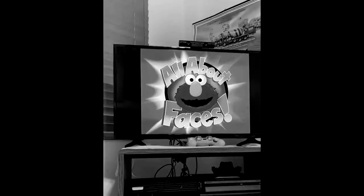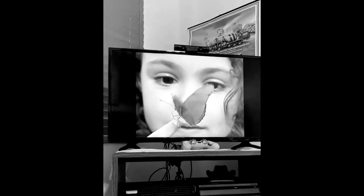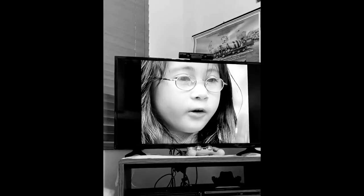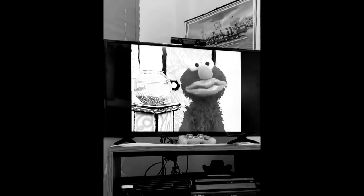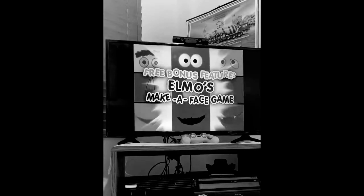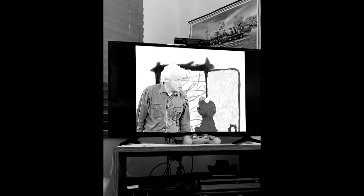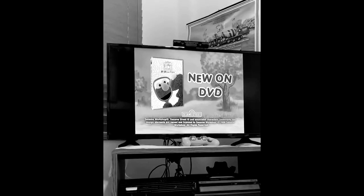Join Elmo as he explores All About Faces. It's very good to see you. You'll learn all about your eyes and how we use them every day. How do you wink? I open and close one eye. Looking at you, kid. How to sneeze properly. And how to keep your mouth happy by brushing your teeth. I want my mouth. You'll love the bonus feature, Elmo's Make a Face Game, where you can create your own special character. So put on a big smile, whistle a tune, and get up close and personal with Elmo. Look for Elmo's World All About Faces, new on DVD.